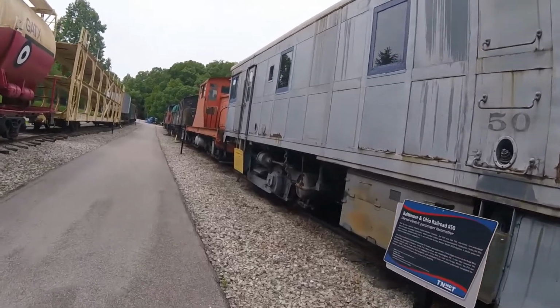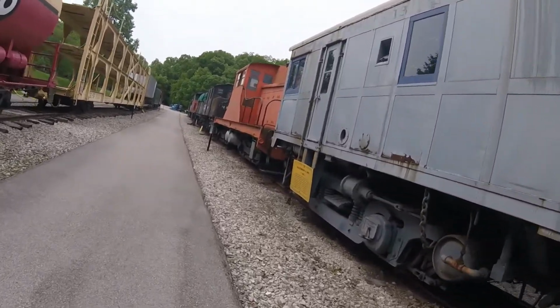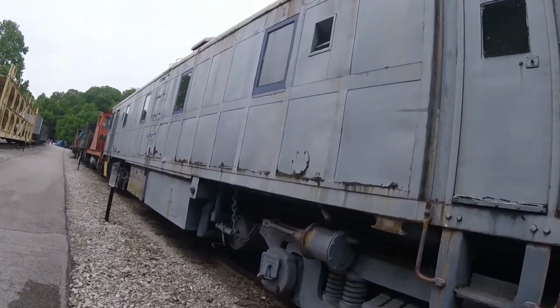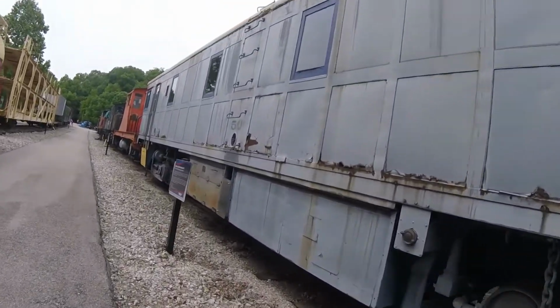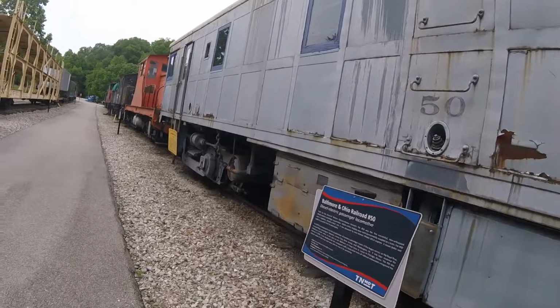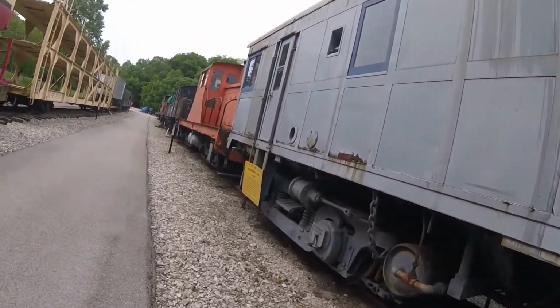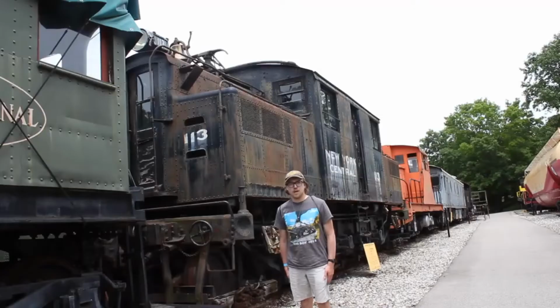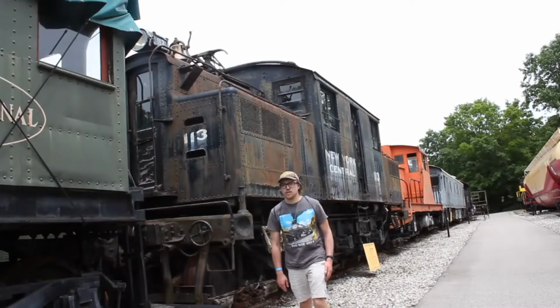Then, in 1958, the locomotive was retired and was donated to the National Museum of Transportation in St. Louis, Missouri by General Motors, General Electric, and Hyman Michaels Company and can be seen on display right here where it is today. What you see right behind me is New York Central 113.